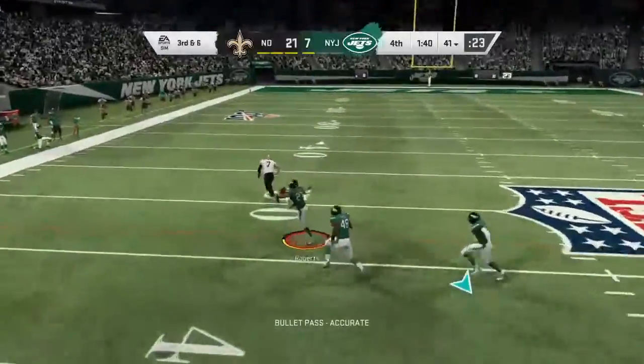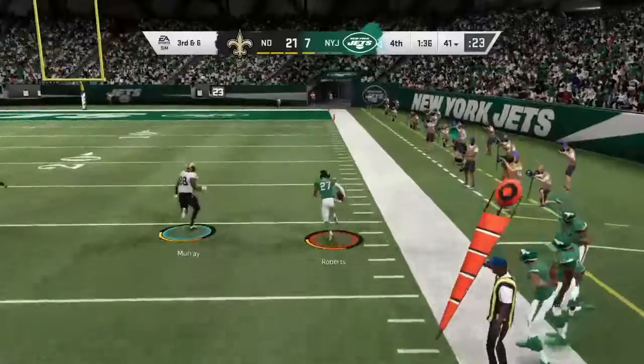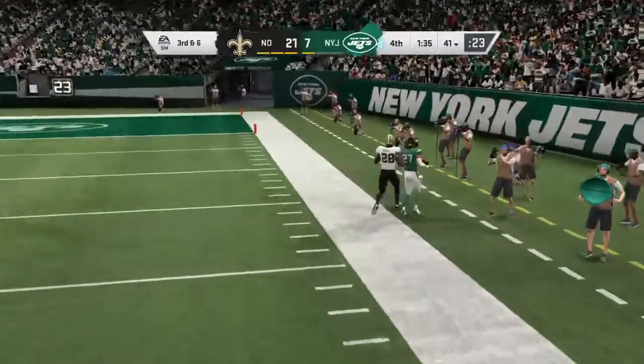Bridgewater to throw it. And intercepted. Maybe the turning point they need. He's picked off at his own 46.